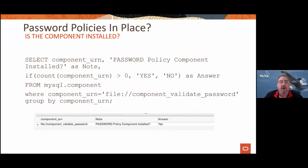So other things are password policies. One of the things that have been placed into MySQL over recent years is enforcement of password requirements and policies. You can check and see if this component, the password policy component, is installed, and this is referred to in the documentation if you want to review further what's there.